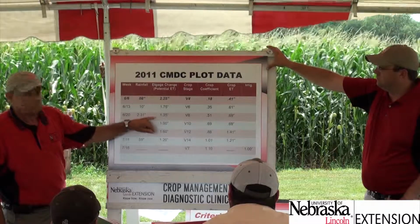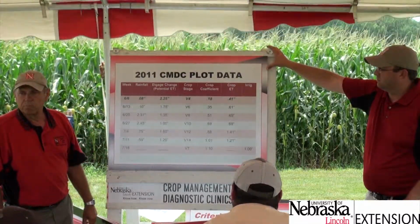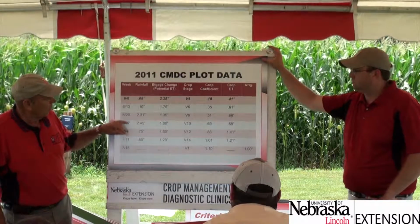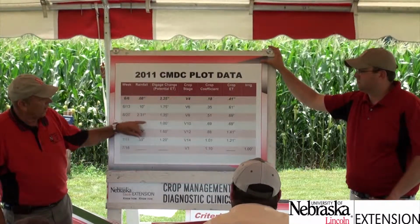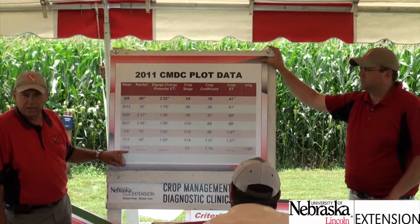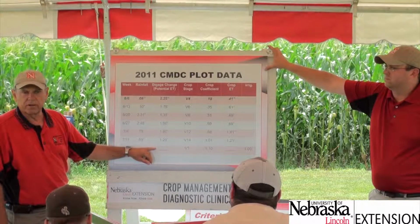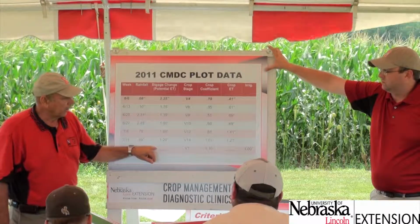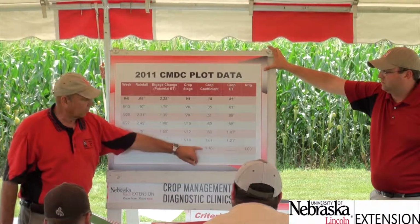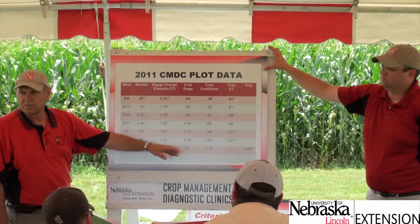This week, 1.35 inches, it used 0.69. You'll notice that the week that ended last Sunday, it dropped 1.30 inches. And it was at the VT tassel stage, 1.1, so it's like 1.45 inches.